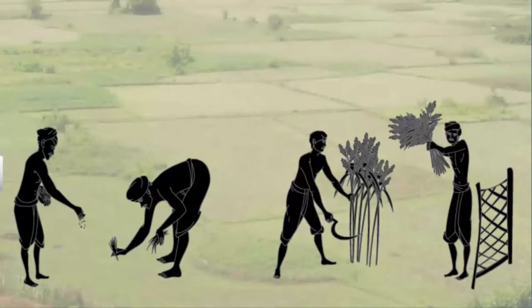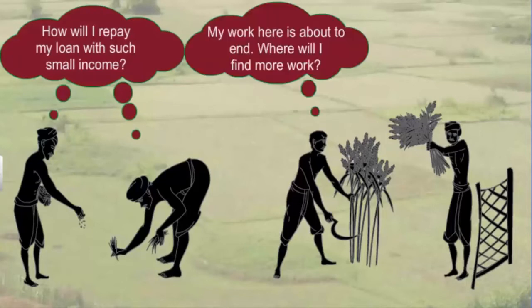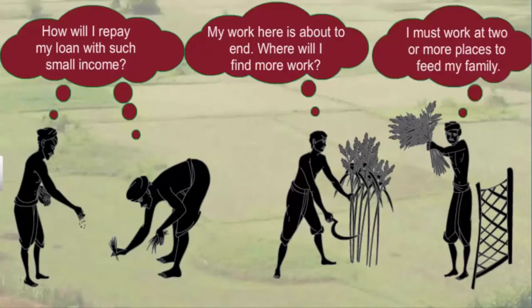Farm laborers lead a difficult life. Most of them have loans to repay. There is no job security, and payments are much less than the government stipulated 60 rupees per day.